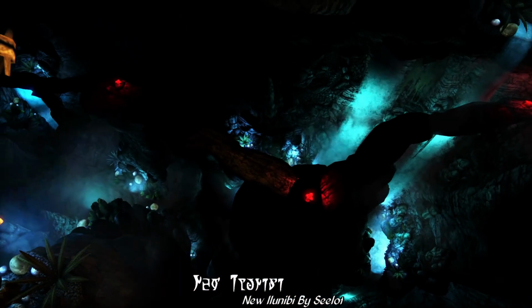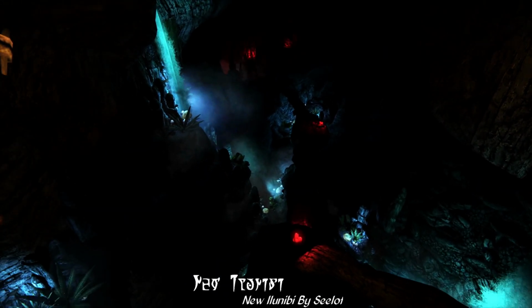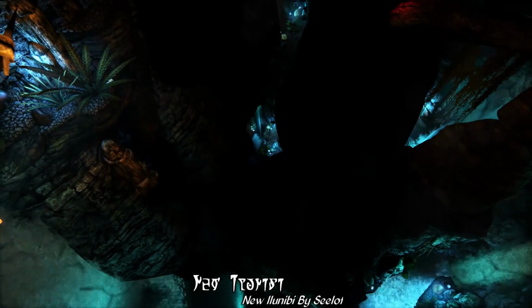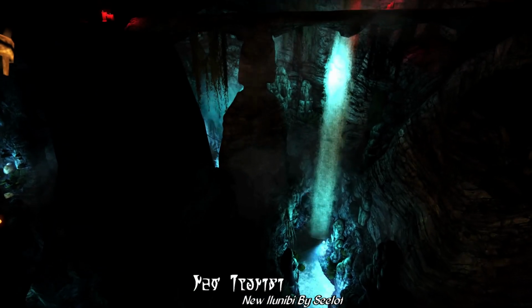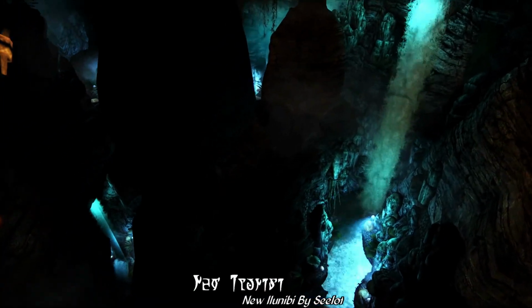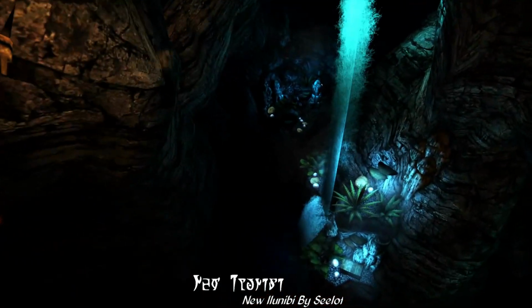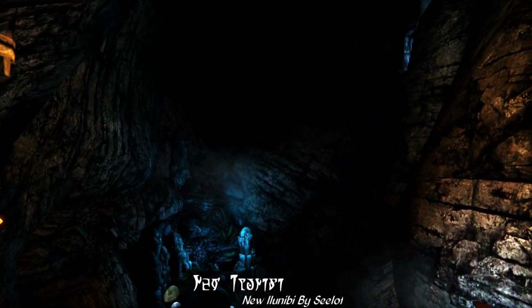And we're going to kick this week off with what is, I think, the best dungeon mod to be released in 2021. Though it is kind of tied for that spot with Library of Vivec Overhaul, but guess what? It's by the same author. Yes, that's right, today's mod of the day is none other than New Ilunibi by Seelof.